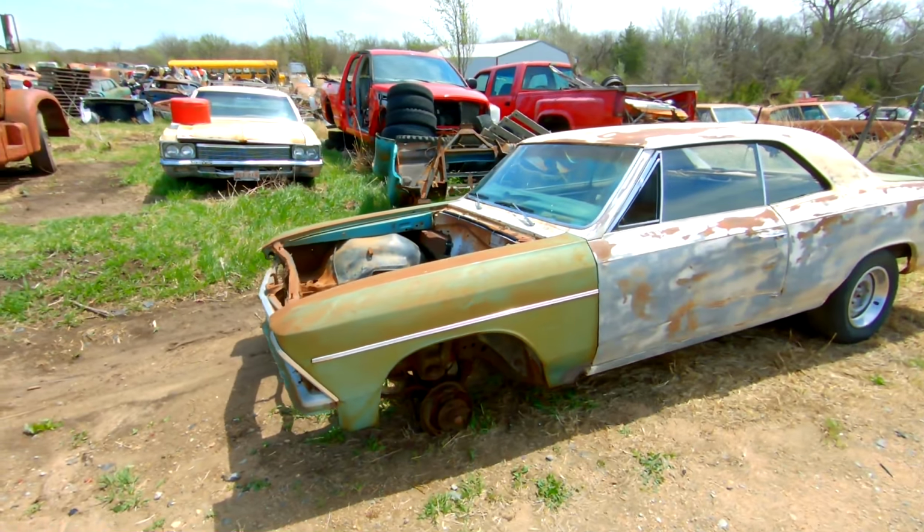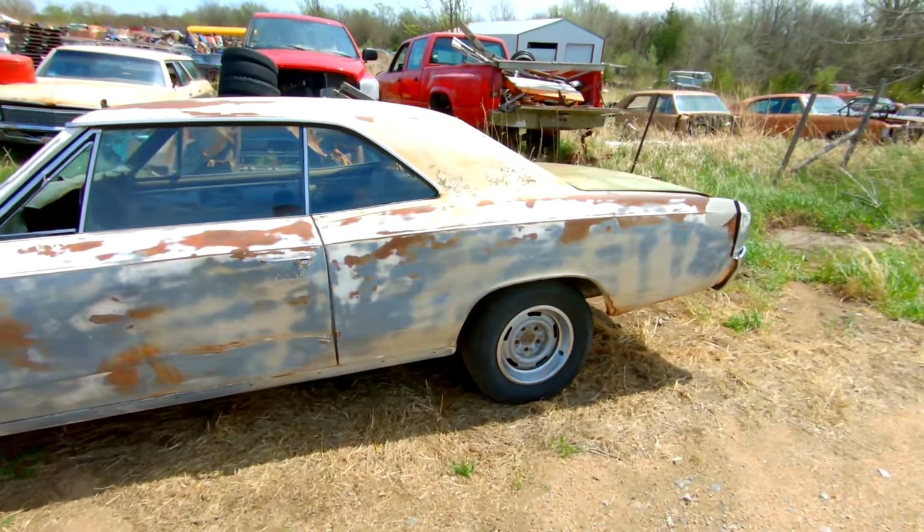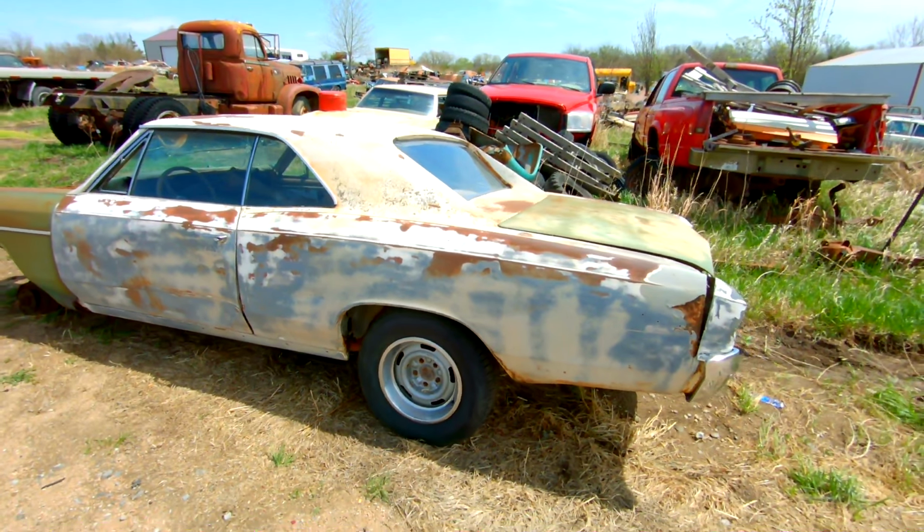My name is Ryan with IowaClassicCars, and today we are back in Nebraska at my buddy's junkyard. This is one of my favorite yards to be at, and he's always bringing new, cool stuff home. This first one here is a 66 Chevelle, sitting right on the main road. But as you guys saw in last week's video, I picked up a 62 Bel Air from this yard.